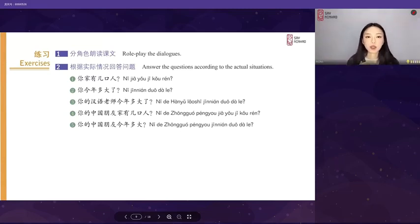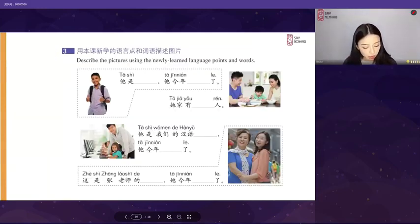So there, I will answer it as an example. 我的中国朋友家有五口人。Okay, last question is, 你的中国朋友今年多大? How old is your Chinese friend this year? Okay, try to answer it. Okay, I will answer it as an example. 我的中国朋友今年二十三岁。Okay, very good. Now let's move on to some exercise.